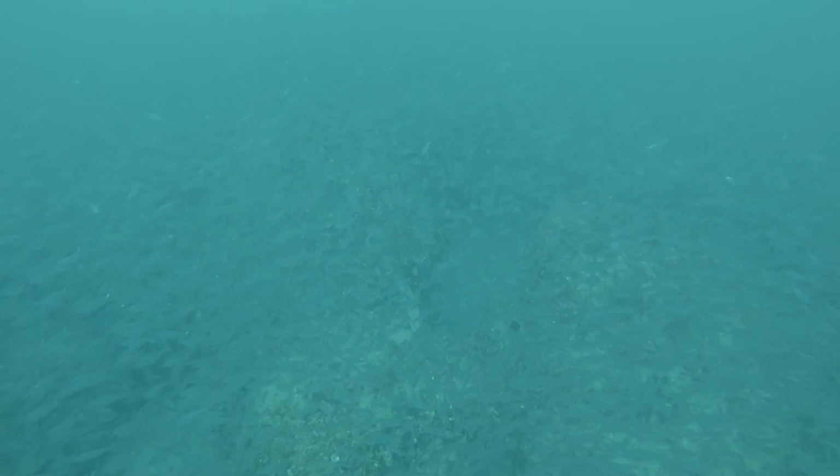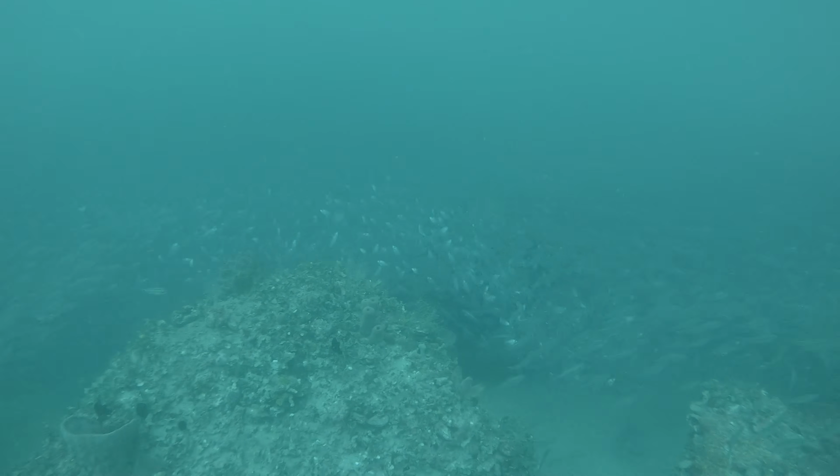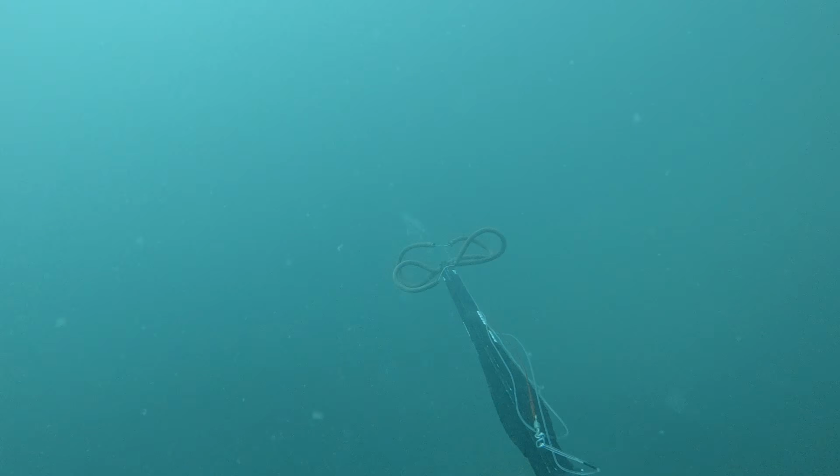Colin went down. This is Colin's next dive, and you can just see how much bait and activity there is there. There's fish chasing other bait. There's all sorts of stuff going on, and Colin's about to head up. Pretty big bonita. Gives him a good shot, takes it, and starts freaking out.